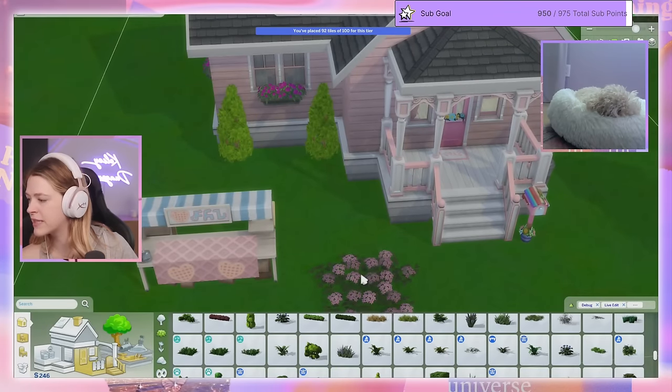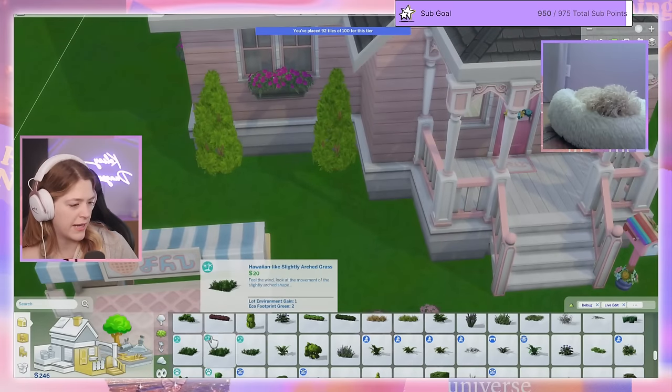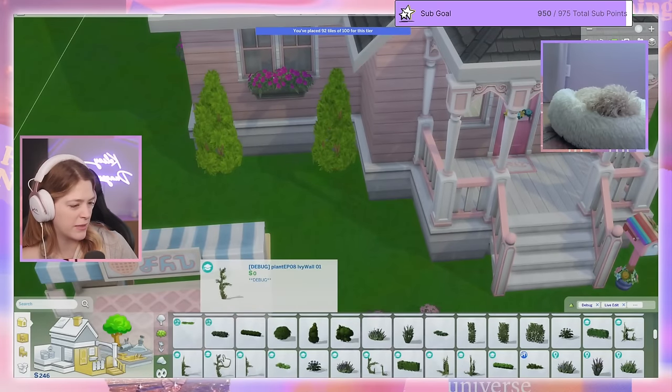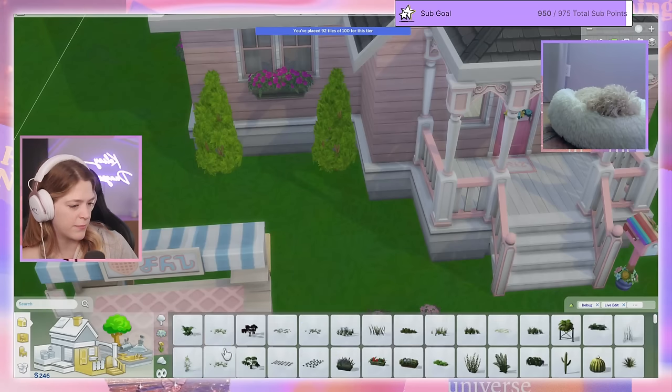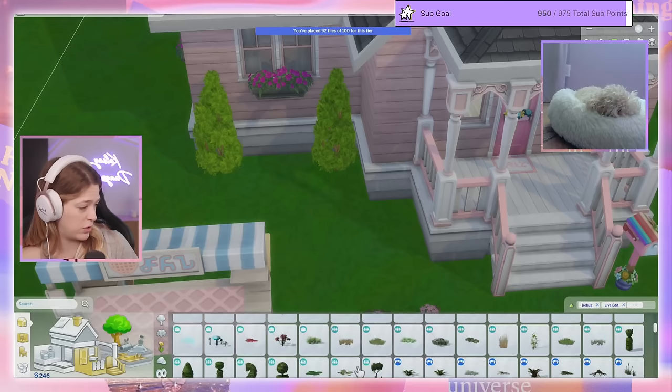Perfect, perfect, perfect. And then we'll do a couple of, I don't know, pink flowers or something. Some flowers maybe. Not you. I don't know what you do.